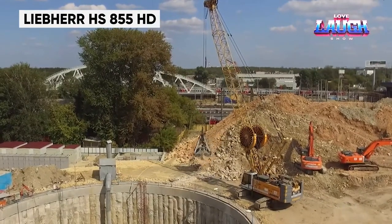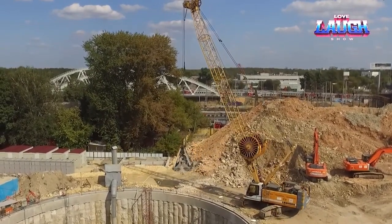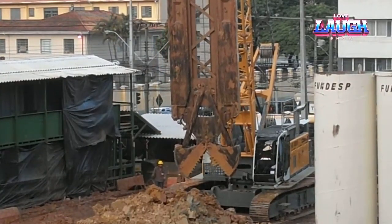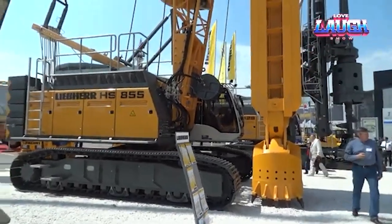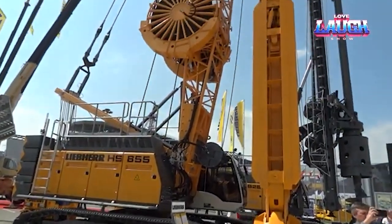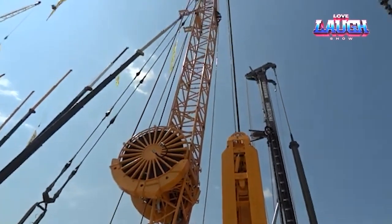The Liebherr HS 855 HD is a heavy-duty hydraulic excavator designed for a variety of applications, including deep foundations, dredging, and material handling. It is powered by a Liebherr D 9508A7 engine that produces 603 horsepower at 1,900 revolutions per minute. The machine has a bucket capacity of up to 4.6 cubic yards.